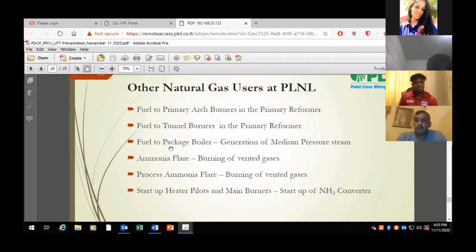We also use natural gas as a fuel in the package boiler for the generation of medium pressure steam. This is a very important step because we use the steam in the primary reforming reaction, and we also utilize medium pressure steam to drive the various turbines on the plant. We also use the natural gas in our flares to burn any vented or built up gases in the process. And as I mentioned before, we use it in the startup heater to provide heat for the ammonia synthesis reaction at startup.